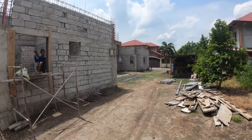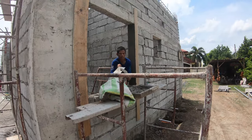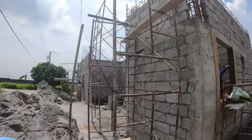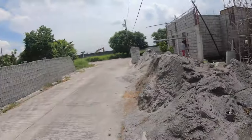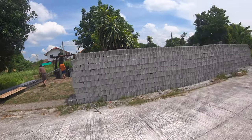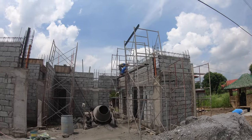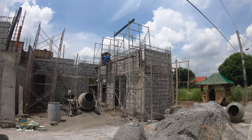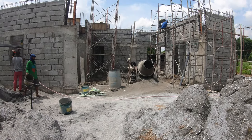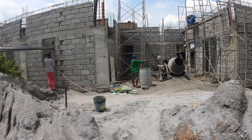So let's do a mid-morning walk around. Mr. Oliver is working on cornering the window in the maid's room. Walk around here to the side. Welders are still working their trusses. Woo, that's loud. Steel men on top doing roof beams. Laborers in the middle making and transporting mortar for the plaster coating.